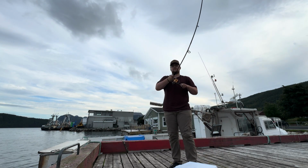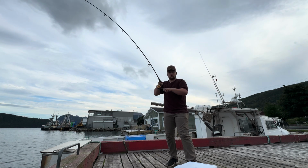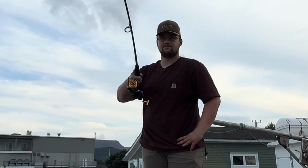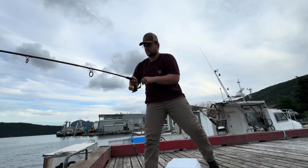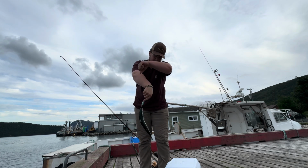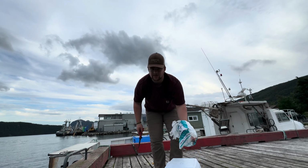That's a better one. That does not feel like a mackerel. Holy crap. Oh. I think that was a codfish. There we go. That's a keeper. Bleed them and straight on ice. Best way to do it.